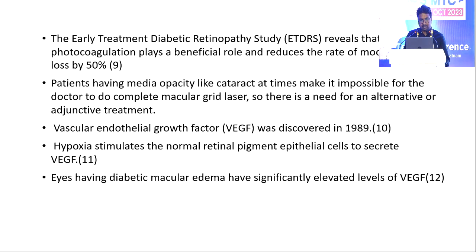The ETDRS reveals that focal laser photocoagulation plays a beneficial role and reduces the rate of moderate visual loss by 50%. Patients having media opacity like cataract at times make it impossible for the doctor to do complete macular grid laser, so there is need of alternative adjunctive treatment.